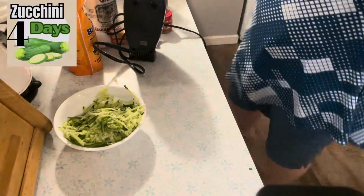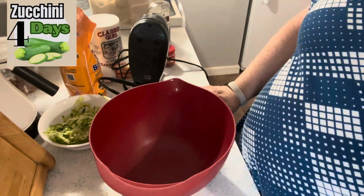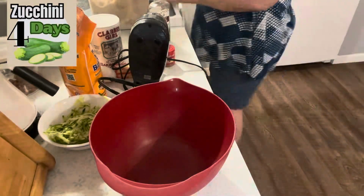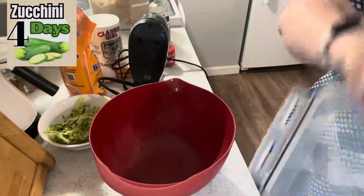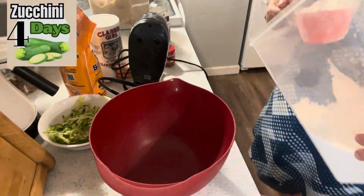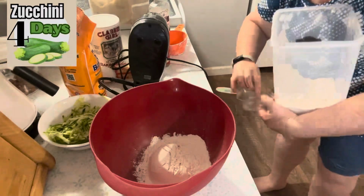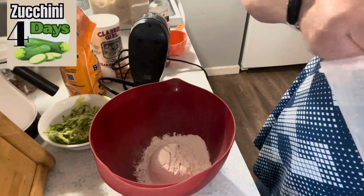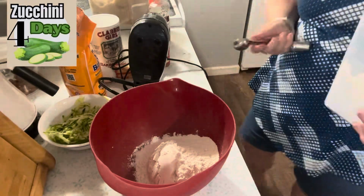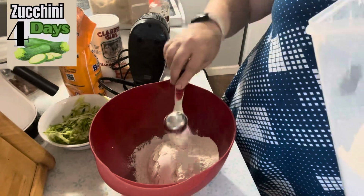So the first thing we're gonna do after that is we're going to get our dry ingredients into a bowl. And I'll have this recipe below for you, the link for it. And it's 1 3/4 cup and 2 tablespoons of all-purpose flour. I know, that's weird, isn't it? So there's 1 cup. Three-quarters. And 1, 2 tablespoons.